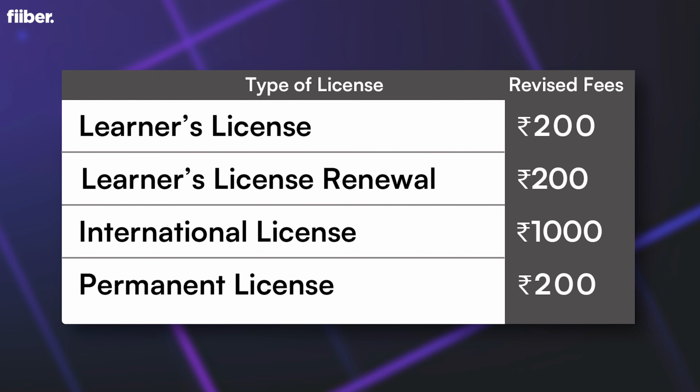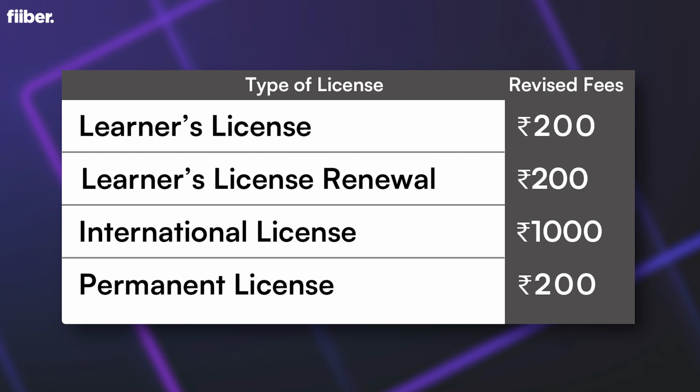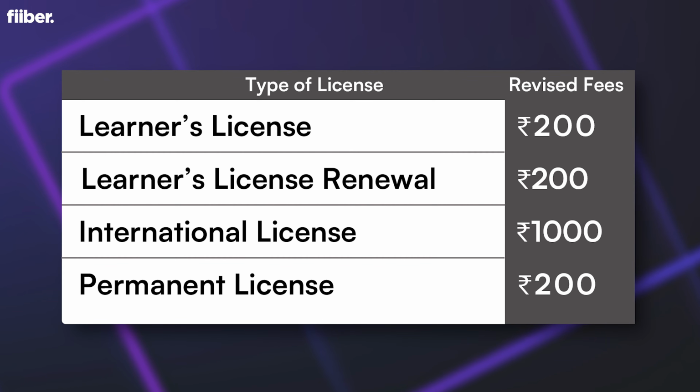Now, next on your screens are the revised prices for applying for a new license, or say if you want to renew your old license. Here are the prices on your screens. So if you want a learner's license, you'll have to pay 200 rupees, while a learner license renewal will cost you 200 rupees. Applying for an international license will cost you 1000 rupees, while applying for a permanent driving license domestic will cost you 200 rupees, while applying for a permanent license renewal domestic again will cost you 200 rupees. And finally, issuance of a renewed driver's license will also cost you 200 rupees.